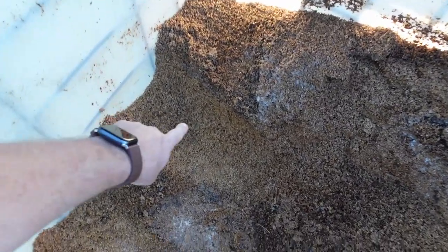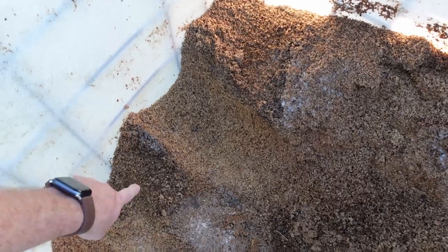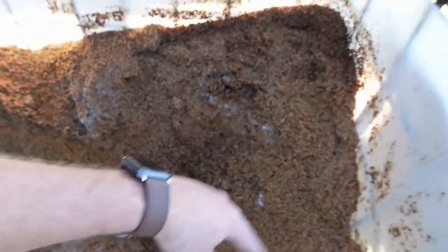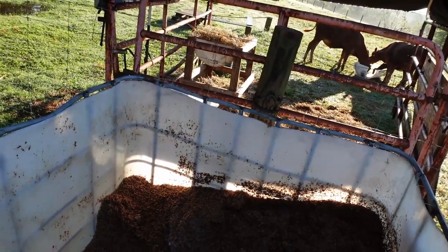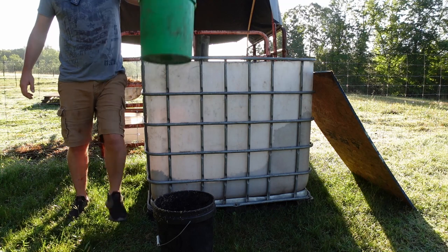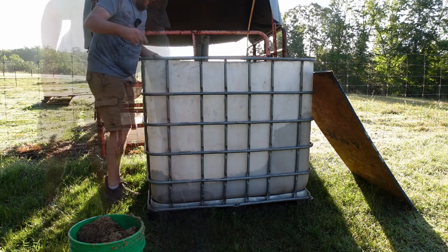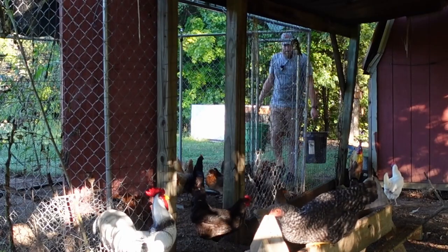So that's the stuff I gave them earlier. I scooped out that clean area. But all the rest of this, I'm gonna start scooping out. We're gonna get a couple buckets and bring it down to the chickens. There's one, there's two. All right, let's go bring these to the chickens.